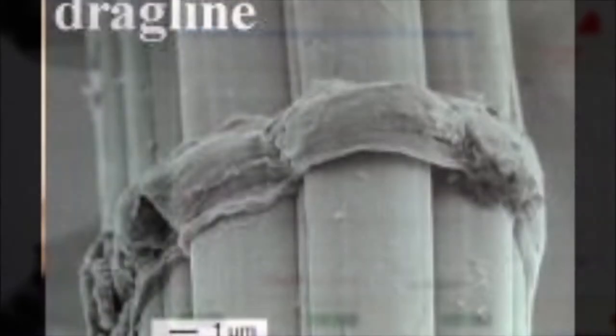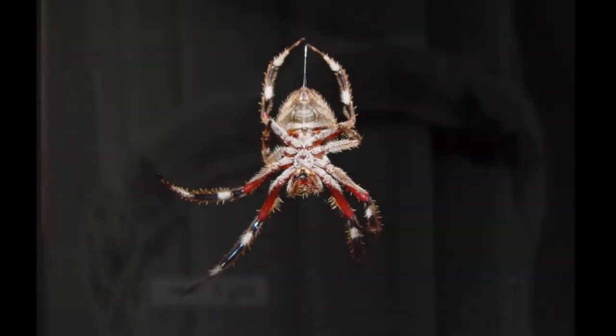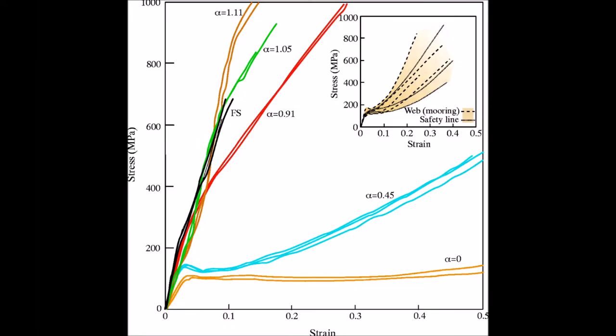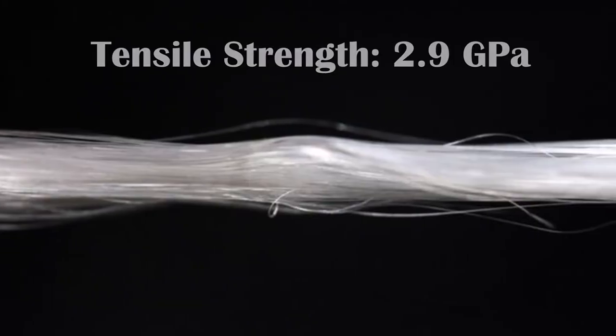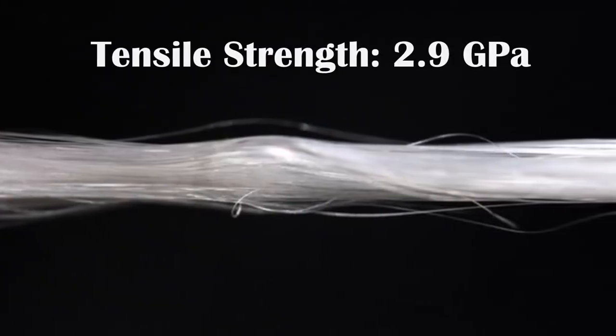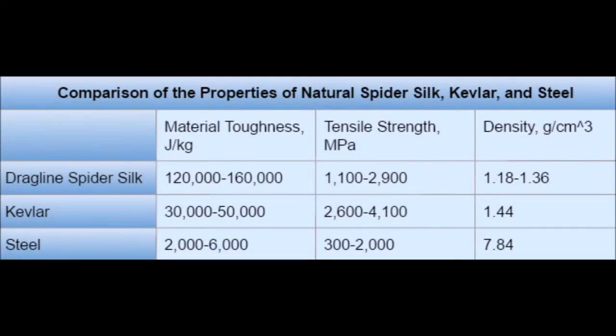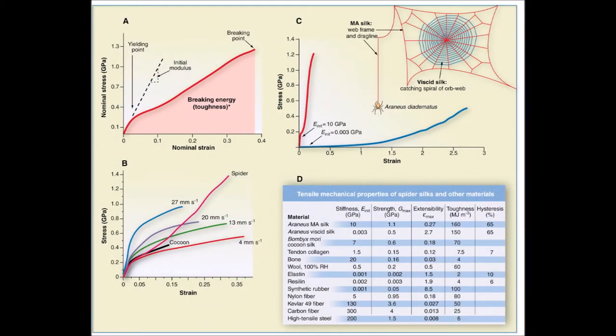In general, dragline silk, the type that the spider dangles down on, has the most desirable properties for human use. It has a tensile strength of up to 2.9 gigapascals, making it about as strong as Kevlar and steel. Its toughness is as high as 160 kilojoules per kilogram, far surpassing both Kevlar and steel. These are impressive stats, considering silk is less dense than either steel or Kevlar.